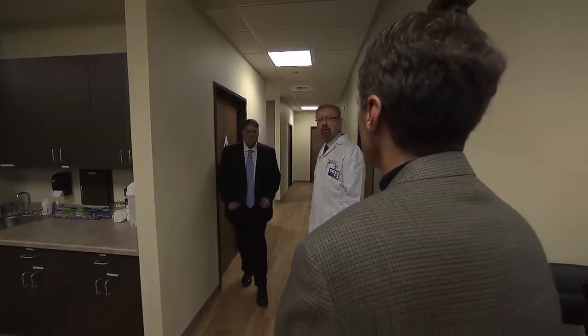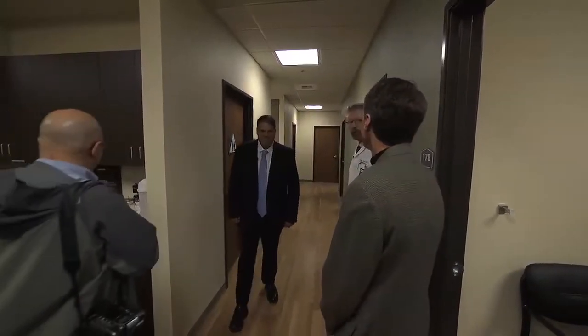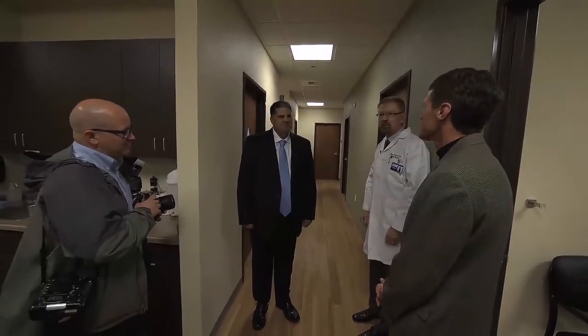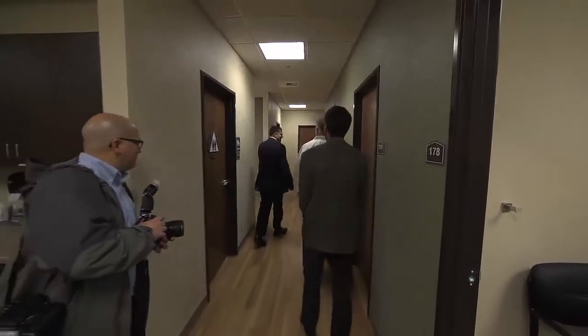So is this a model for the future? Might it be replicated in other parts of the state? Actually, it should be the way it is every place. Every place should be accessible. Absolutely. I don't think this is really that futuristic, it's just the way it should be. Well said. I'm not going to say any more about that.